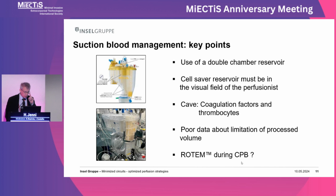That's one. But one point is really important: the suction blood must always be in the view of the perfusionist, because then I always have an idea of how much blood is outside of the patient. That is really important. Not just to use a cell saver. I really recommend using a separate reservoir, and then you can give it back. But you must have the suction blood in view, because then you can decide to give it back or not.